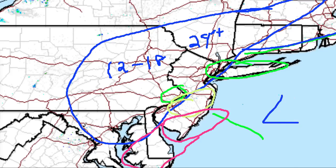It is a rapidly intensifying storm. The low is here. I cannot exclude the possibility of thunder snow. Now, for those of you who don't know, thunder snow is basically a thunderstorm, but with snow. So the closer you are to New Jersey, the Jersey coast, the stronger the impacts will be.